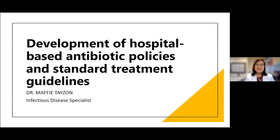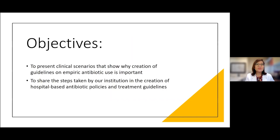Today, we're going to discuss the development of hospital-based antibiotic policies and standard treatment guidelines. And I'm going to share with you our experiences in our hospital here in Manila, Philippines. The objectives of my talk are to present a clinical scenario or scenarios that show why creation of guidelines on empiric antibiotic use is very important.